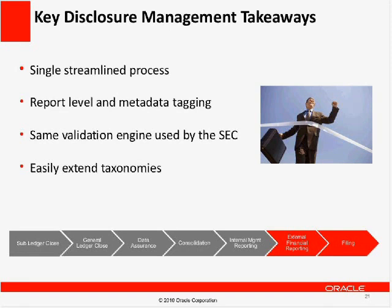That same validation engine used by the SEC, so feeling comfortable from a customer's perspective that this isn't some new technology that we've just created. We're leveraging that industry-leading component, the same one used by the SEC, giving our customers a high degree of comfort that this validation engine will meet their needs to ensure that the filing is valid and done properly.